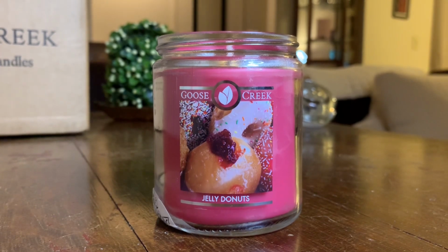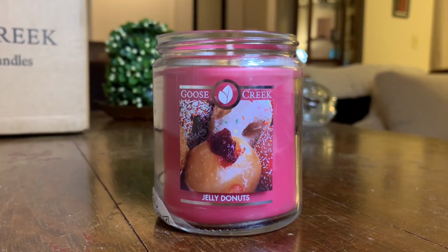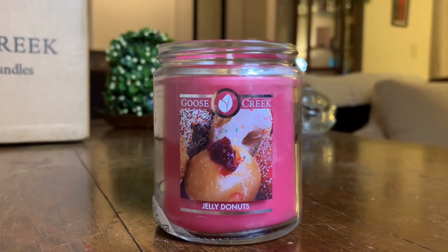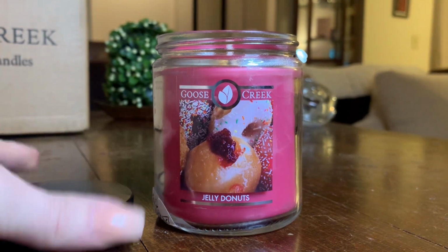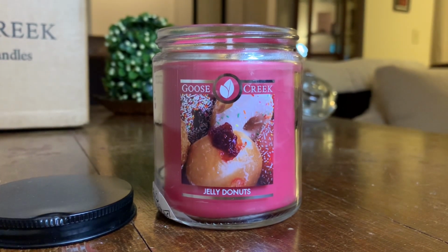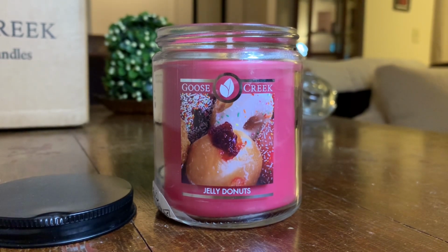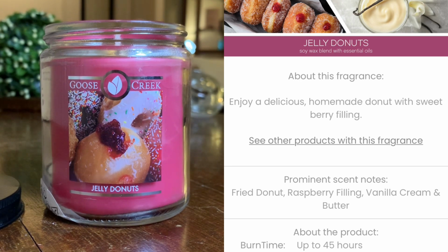So Jelly Donuts. This one is relatively new. I don't know if it's new this spring, but I know this is a relatively new fragrance. I have been wanting to try it for a while, and it keeps being sold out. I can see why. Again, the graphics, very, very tempting. Now, as I'm smelling this one, I'm getting just a yummy, jellied type fragrance. Let me read you the notes. I'll tell you my thoughts. So they're saying the prominent scent notes for Jelly Donuts include fried donut, raspberry filling, vanilla cream, and butter.